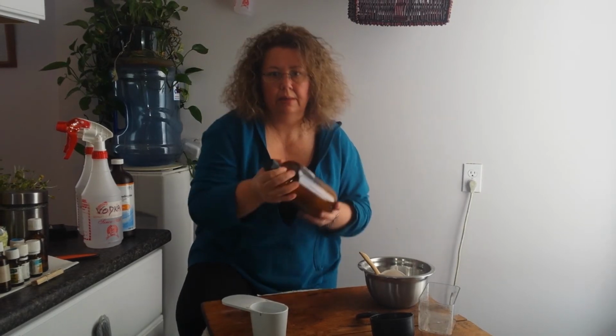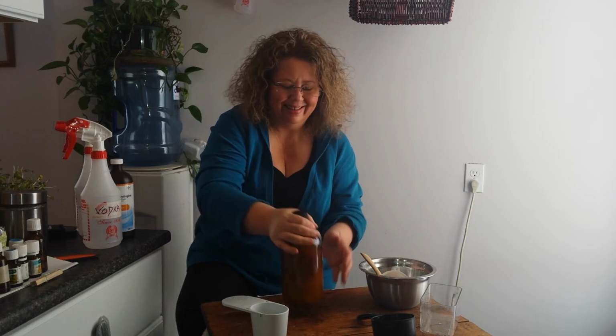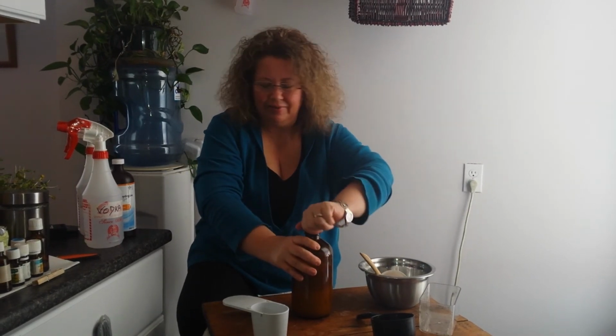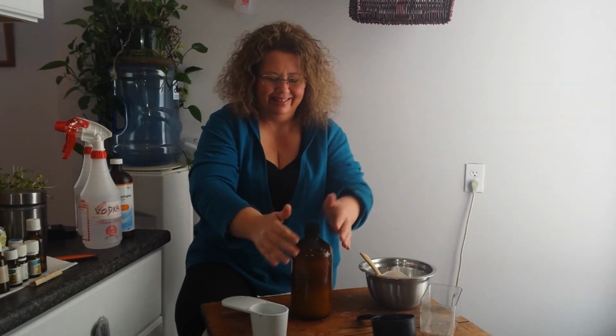And then we have some homemade Oxy Cleaner Stain Remover Pre-Wash. Whoops. That lid wasn't on there very tight. Okay, so we just shake it really good. Get a better lid. And yeah, then that's your Oxy Cleaner.